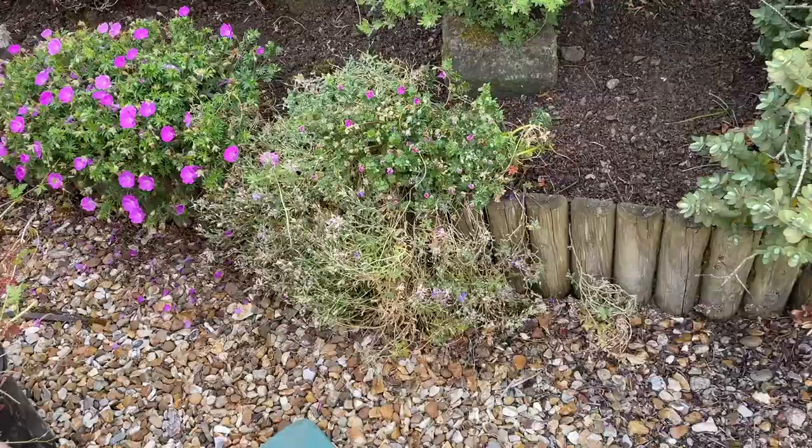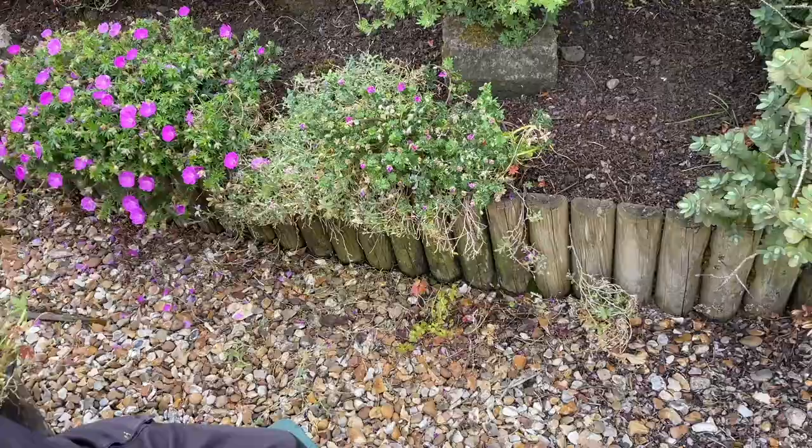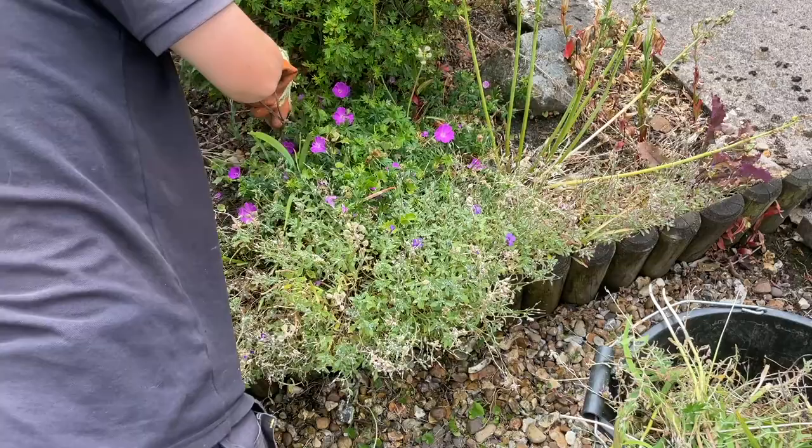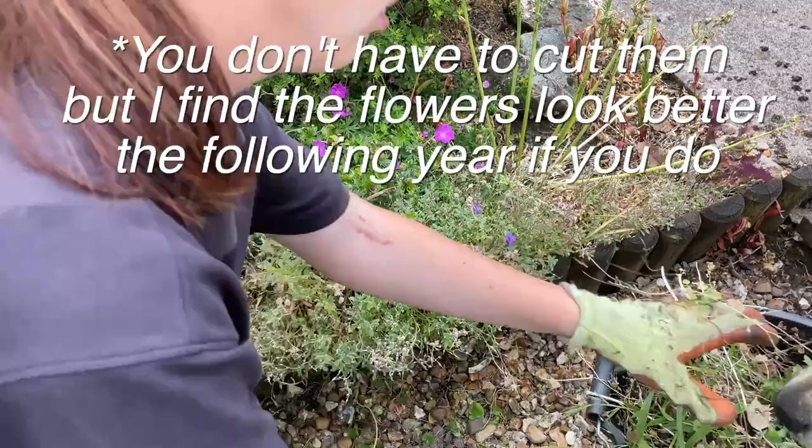So here you can see me cutting back an aubrietia. Aubrietia is great for growing over walls. It cascades down and has these lovely purple flowers, some of them pink. What you want to do is, once they finish flowering, cut them back to the top of the wall. Then the growth for the rest of the year will be next year's flowers.